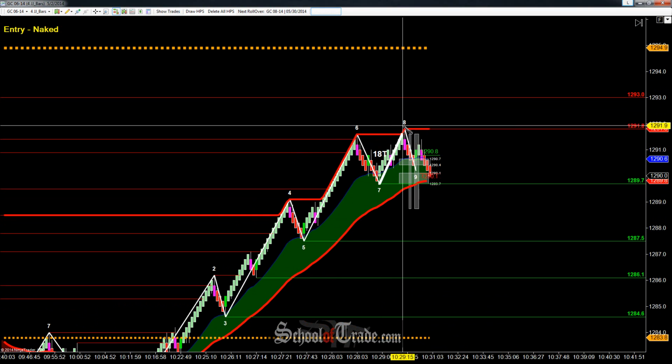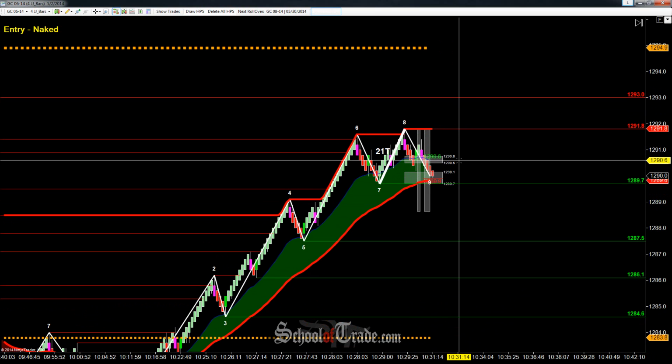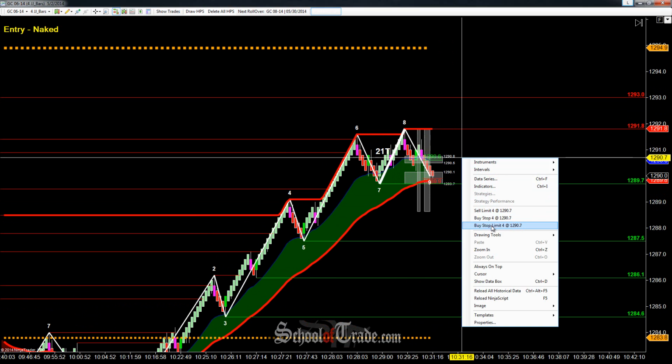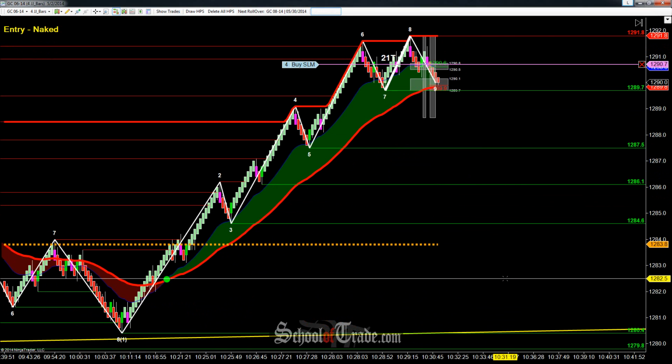Last chance wave pattern on the way back up here on gold. So let me just get my orders placed here. Looking long at 1290.7. Now we're looking at this long pattern here for a couple different reasons.